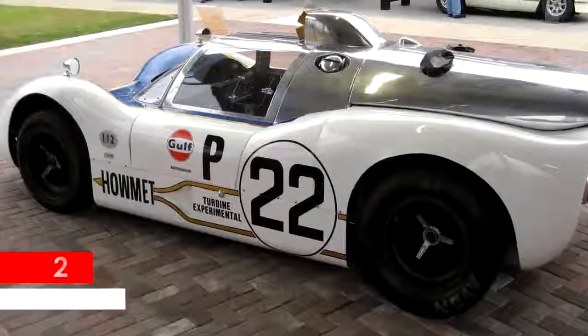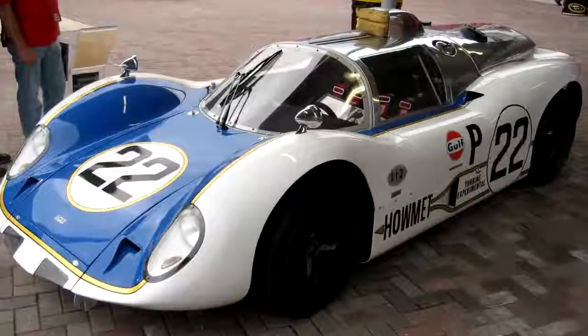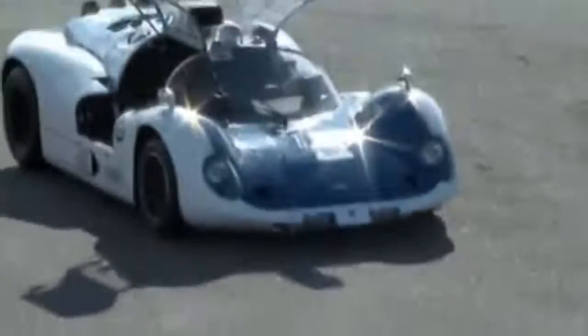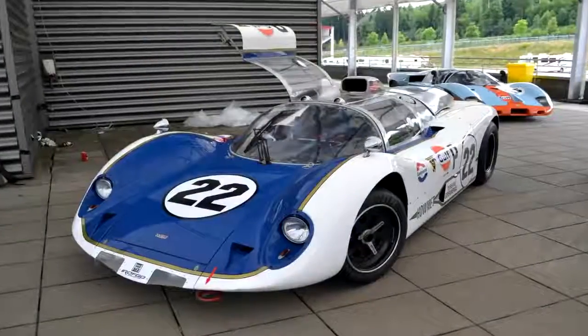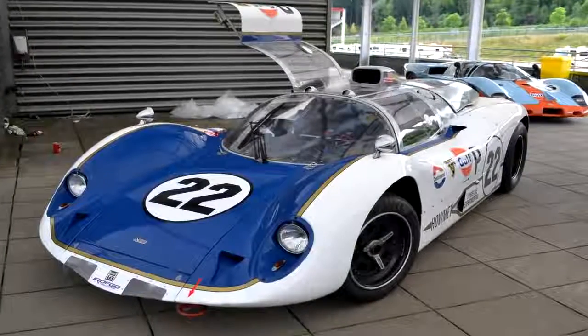Howmet TX. The Howmet TX was another turbine-powered car that came out in the late 60s. The interesting thing about this amazing car is that it was a turbine experimental car that went up against the Ford GTs, the Porsche factory, and Ferrari teams and actually beat these cars.